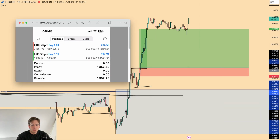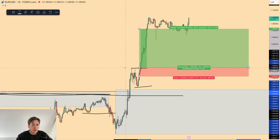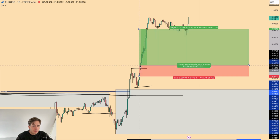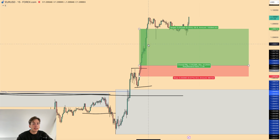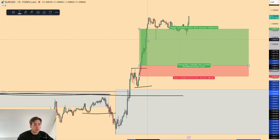As you can see, my entry was around 1.09643, and over here we have 1.09643, a little bit higher due to spreads. So this was around my entry. So yeah, a nice entry with momentum, and yeah, got some nice profits, resulting in another funded alpha capital account.